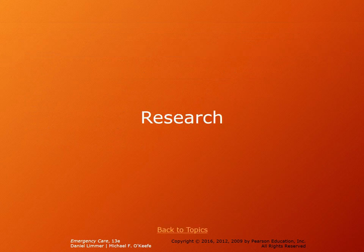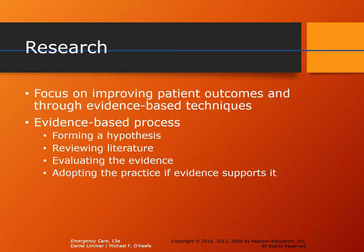All of that feeds into the big R, research. How we do things now versus how we'll do things in the future. Research is a major part of our day-to-day operations. So, as we're dealing with research, we follow the scientific method. The scientific method is based on evidence-based processes where we form a hypothesis, review literature, evaluate said evidence, and then adopt that practice if the evidence supports it, or if the evidence doesn't support it, we go back to the drawing table and we develop a new test or a new standard for research, or perhaps we need more information. But research is a huge part of what we do.